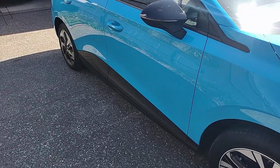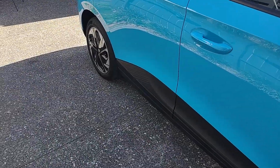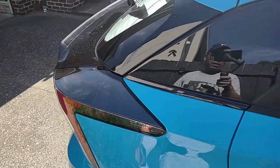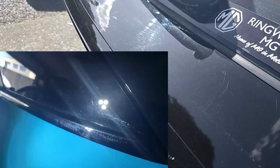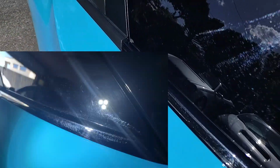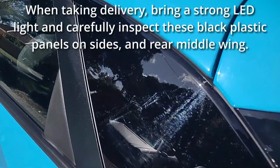As we go around the side here, I like the black contrasting mirrors and the bottom edges of the doors. Yeah, the black plastics on the side, well, you've probably heard me complain about that before because the car was delivered with a lot of scratches. You can see some on the black wing here. When we come around to the side here, you can really see it on this panel here. Yeah, good job in so-called detailing.